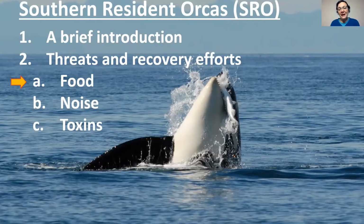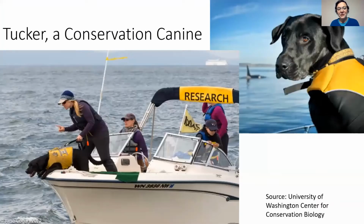Scientists study orca diets by looking at their feces, or their poop. They've developed some really interesting tools that enable them to do this, including Tucker, the conservation canine. This is an animal that's been specifically trained to hunt out and find orca whale poop. It's rather important that people are able to find and collect orca whale poop quickly, because the longer it's in the water, the more chance it has to break up and dissolve into the water.